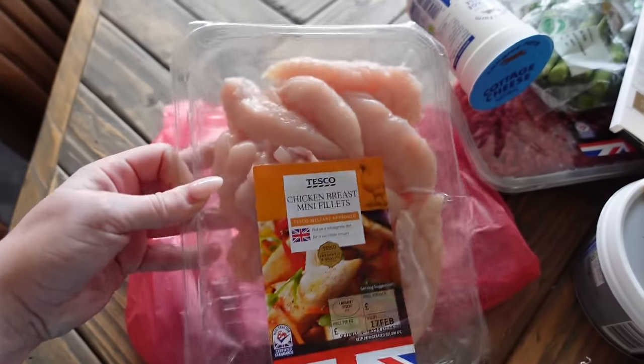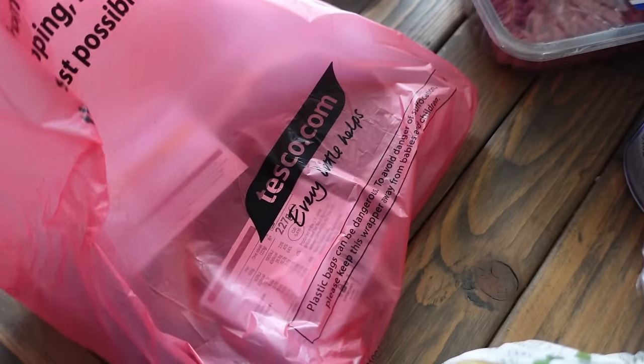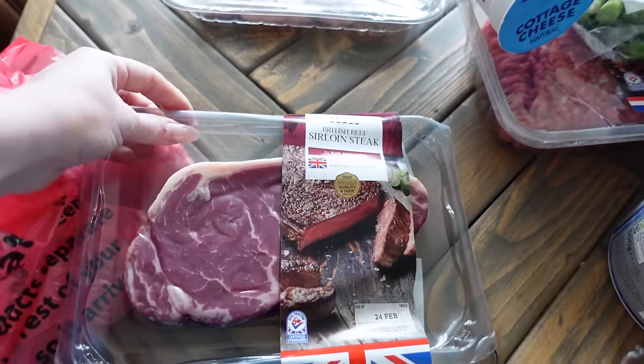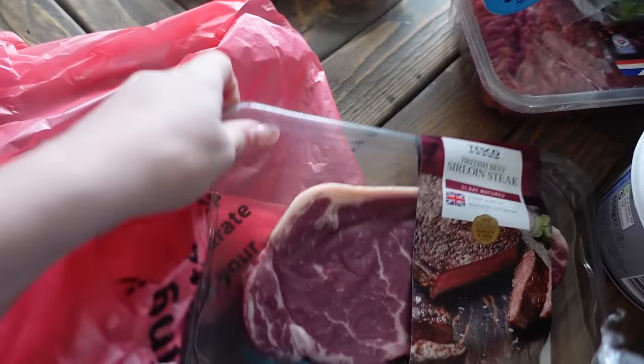Chicken breast. We have this for lunch or dinner. Steaks. We get steaks every week. That's one of our favourite meals to have. It's just so quick and easy. It's so high in protein, so it's really good on those days that we've both been exercising. So we've got sirloin this week.